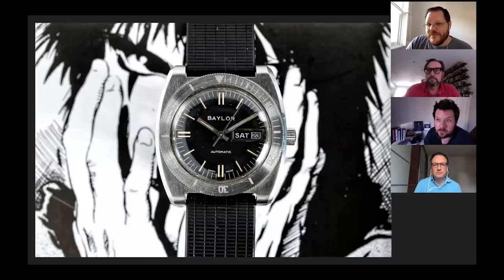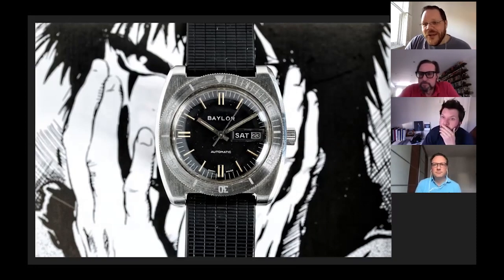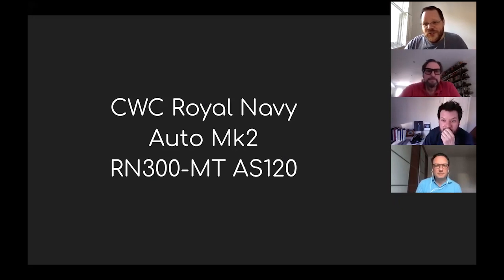So I will round off this afternoon with one more dive watch, because this has become a dive watch show. So this is the only dive watch I have. It's a CWC Royal Navy Automatic Mark II. The long number at the bottom is their internal catalogue number. So learning from the Swiss, the English are also using long numbers and letter combinations for their watches now.